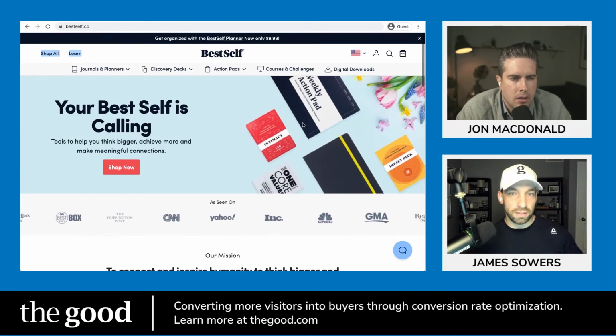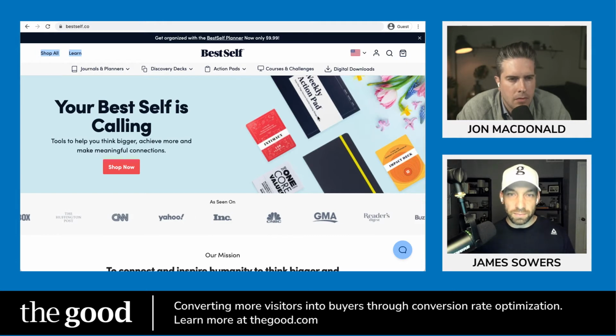What about this hero image stands out to you? I think the product photography is beautiful. I like that they have a little bit of a sampling of their entire product portfolio here. So it's fairly intuitive to me.